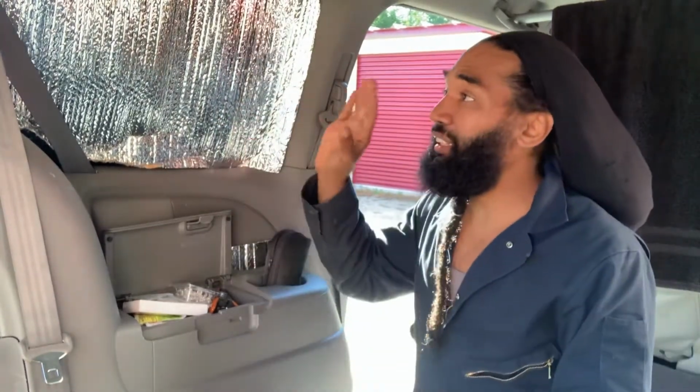And it's kind of crazy because since I put it up, only the back windows I actually remove. I leave my side windows up.